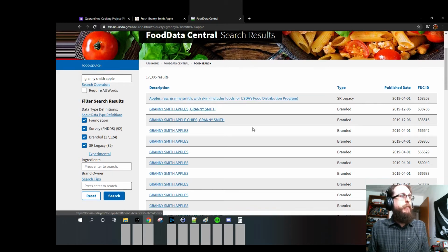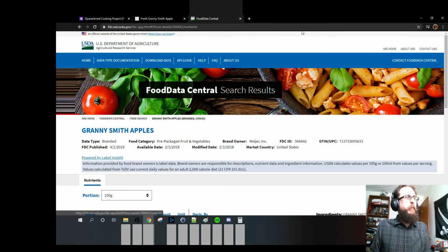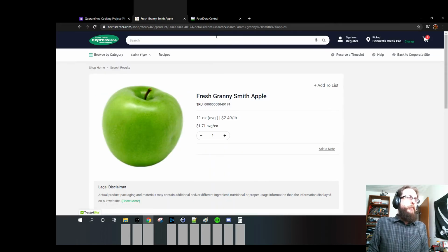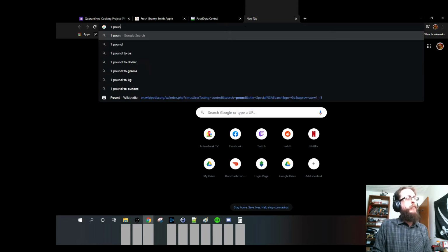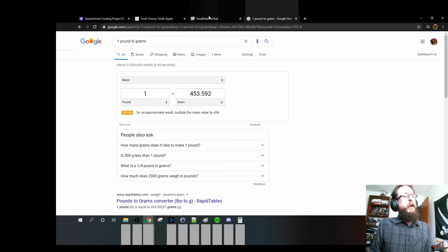Okay, you notice there's a lot of duplicate listings here, but I'm just going to pick one of them. Granny Smith apples, notice proportions, 1 medium apple. So medium apple, 100 grams. So 11 ounces. So let's say I've got a pound. So 1 pound, that's about 4.5.